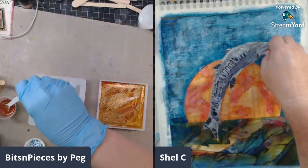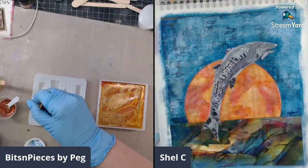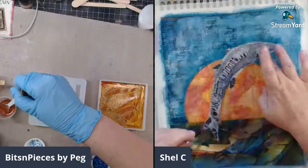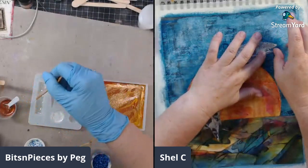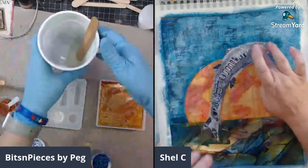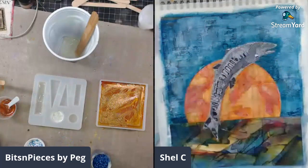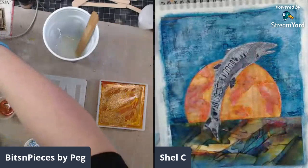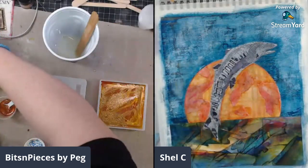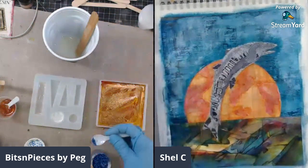Yeah, gray on his bottom one. I'm just working it into the corners. Again. My spoon here. Nice mini mosaic.